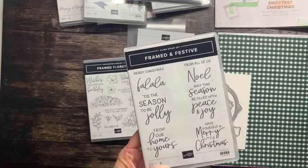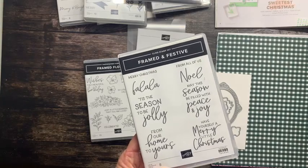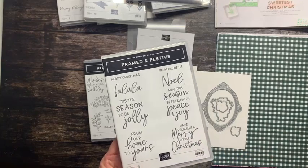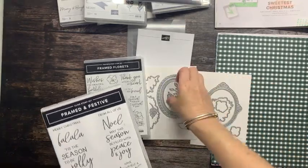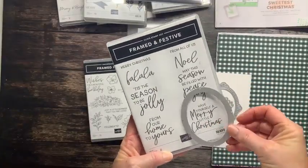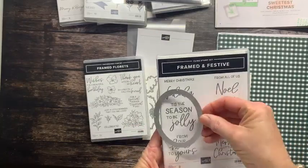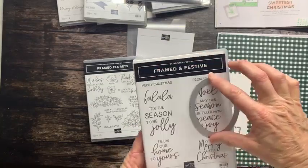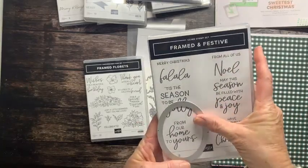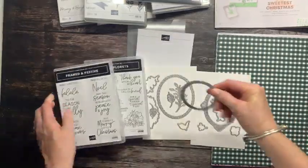And I have to say that I was looking at Christmas greetings for something the other day, and I was struggling to find something that's just a little bit bigger. But yes, you could easily stamp and then put it in, use your frame, use your oval. You've got a variety of different ones there.